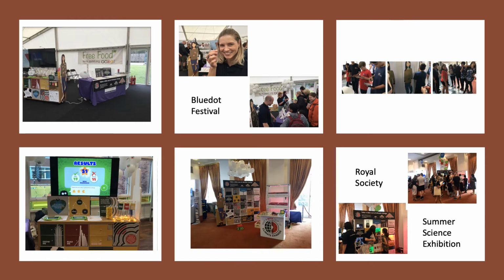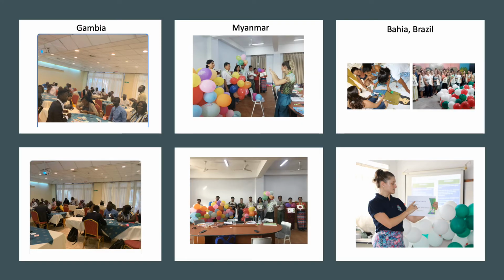And how do we do this? So in 2019, we set up an exhibit that was run at various science festivals around the UK, such as Blue Dot Festival and Royal Society Summer Science Exhibition. And then we adapted those materials at the exhibit. The activities at the exhibit were adapted for use in workshops in India, Gambia, Brazil, and Myanmar.